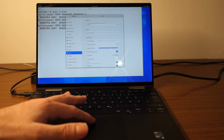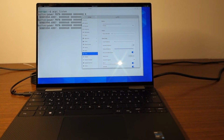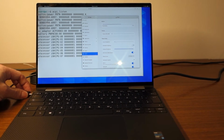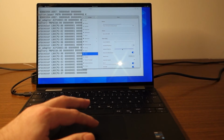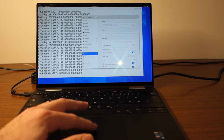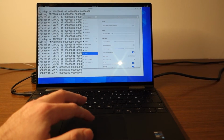So this is a really strange firmware issue. And if I just disconnect the AC again and connect, everything seems to be fine. Does not happen again. So this is really strange.